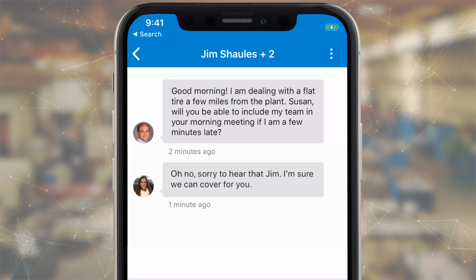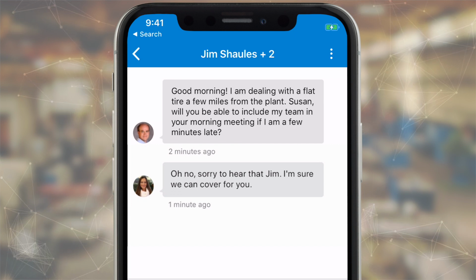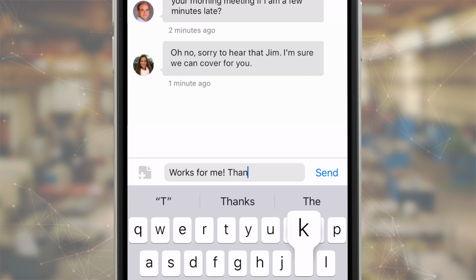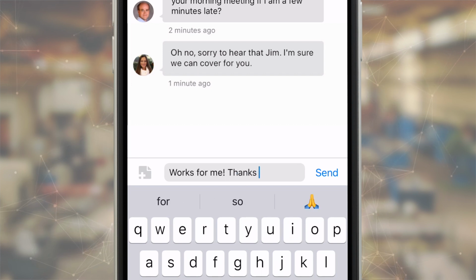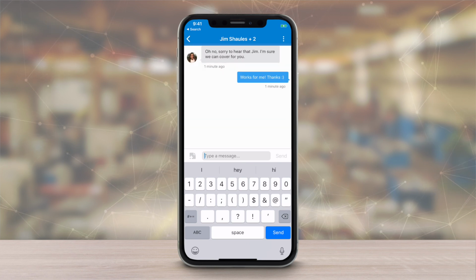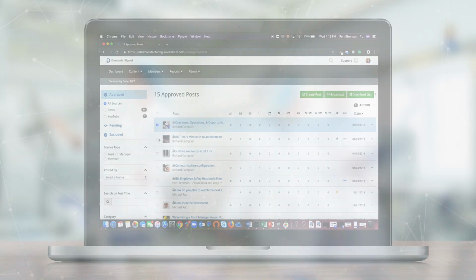Richard receives a group message from two of his production leaders. One is having car trouble and has asked another lead to begin the morning meeting for both of their teams. Richard confirms the plan, is satisfied that the teams will stay on schedule, and likes that the two have solved the problem on their own using Dynamic Signal.